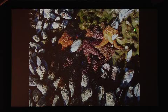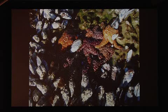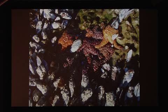These byssal threads up here, you can just sort of see them. They're little fibers that the mussel itself produces, and they put out dozens of these that they glue to the rock and are glued to the shell, and they're just amazing at how well they can hold in there. And where they live in really rough water, they put out lots of them. Where they're not in rough water, they don't have so many.